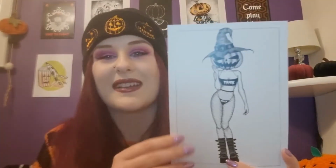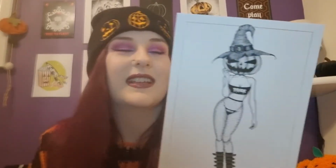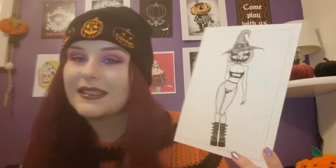She's so cool. The background is very simple, but it's just amazing, isn't it? I love her. I need to find somewhere, pride of place for her, because I really like her. Spooky.